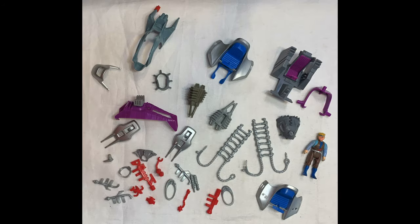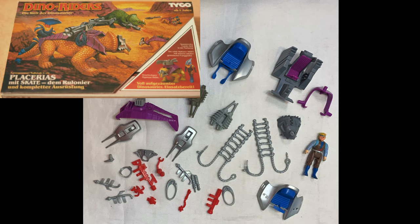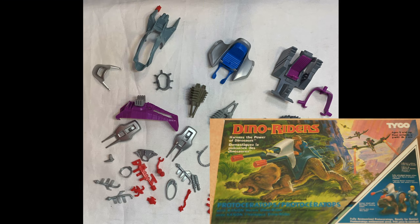Here we've got a nice little Dino Rider assortment, and I've managed to figure out which creatures or dinosaurs they do belong to, and it is a nice plethora of dinosaurs with very difficult to pronounce names. So we'll start off with the Monoclonus, the Placerius, and Protoceratops.